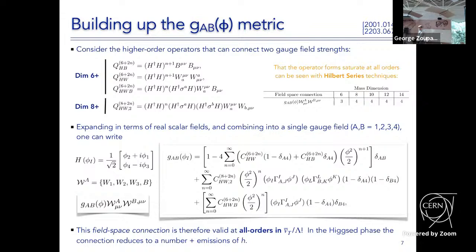So at least for the first time for me, maybe not for you folks, this was something that looked cool. This is an object that you can define at all orders in this effective field theory. I thought that was neat and worth exploring. And it's obvious also that in the Higgs phase, this of course just reduces to some number plus emissions of the physical Higgs. That was just the gauge field strength tensors, 2 points.